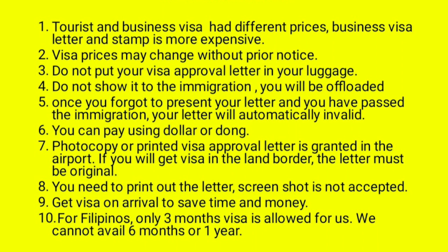Number 7, photocopy or print your visa approval letter because hindi pwedeng ang ipakita natin ay yung screenshot. Pag tayo ay sa airport, ang ating letter is pwede lang photocopy or printed. Kapag naman tayo ay nasa border, mga land border, ang ating letter dapat original. Number 8, you need to print out your letter because screenshot is not allowed.